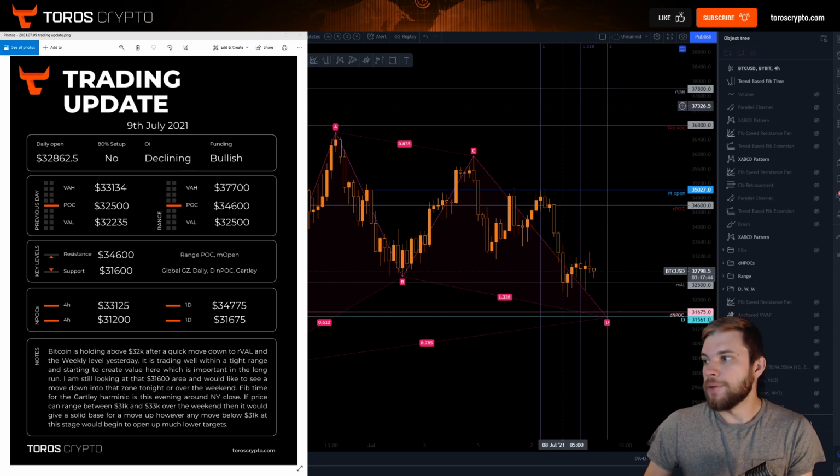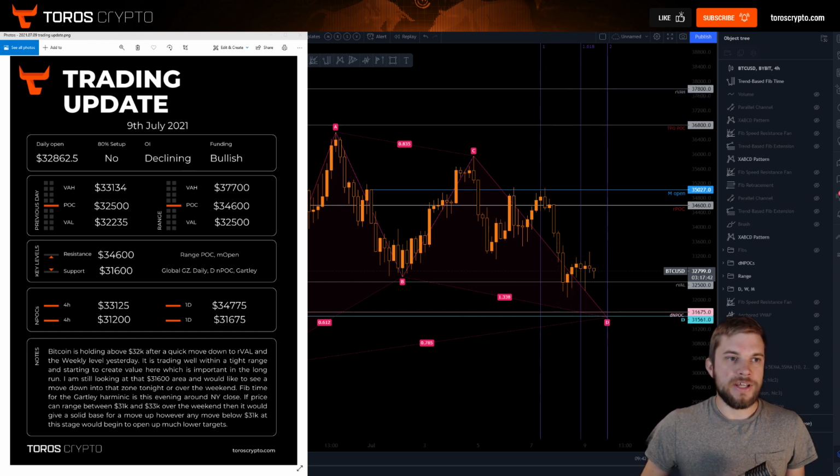I'm going to start things a little bit differently. Here you can see this trading update sheet. This is something that I provide to crew members every day within the community. It gives some key levels that I'm looking at and some major statistics to help form a bias for the day's trading. You can see how it gives all these nice levels, important support and resistance, and then my notes of what I'm looking at for the day. I'll just quickly go over that.